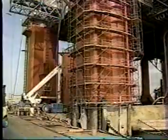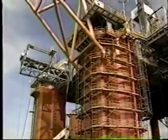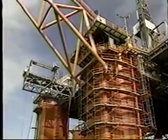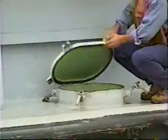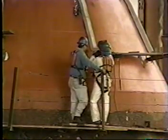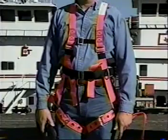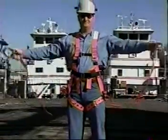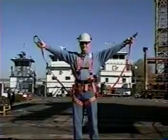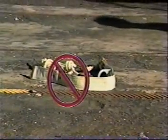Your first line of protection against a fall involves engineering controls that the shipyard has in place for your protection. These controls include guardrails and hole covers. However, even if these controls are in place, additional fall protection may be required. In shipyards, the most common fall protection equipment is a body harness, which is connected to lanyards. When a harness is used, it must be a full body harness. Body belts cannot be used for fall protection.